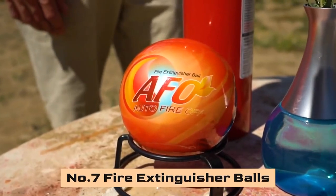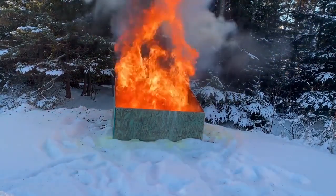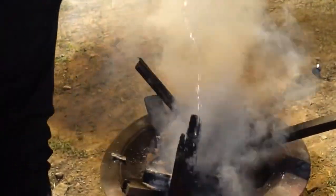Fire extinguisher balls. Fire extinguisher balls are a type of fire extinguisher that are made to work after being near a fire for about 3 to 5 seconds. They can put out fires within a 3 cubic meter radius and spread safe chemicals that can be used to put out fires.